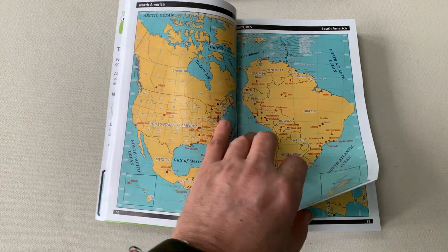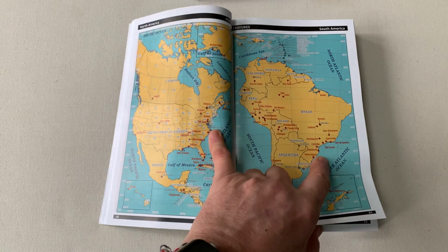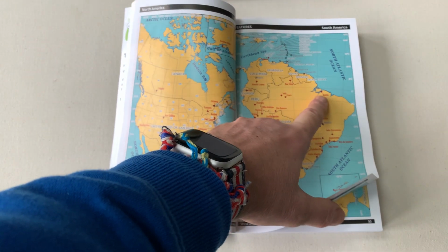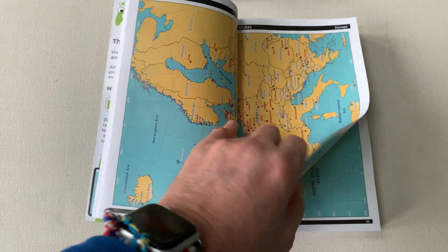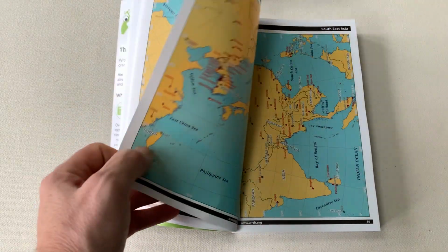Then we come on to the maps with the sort of main transmitting sites. There's Belém for Radio Club do Pará, for example, 4885 kilohertz. These are similar but not identical to the maps in the previous editions.